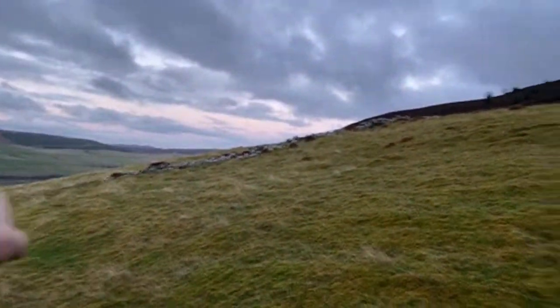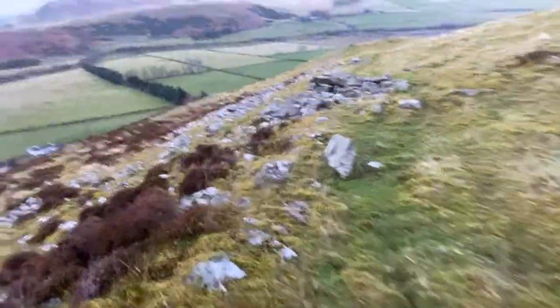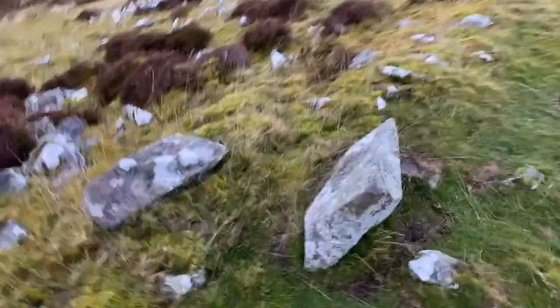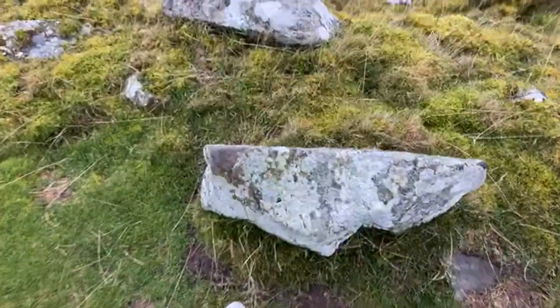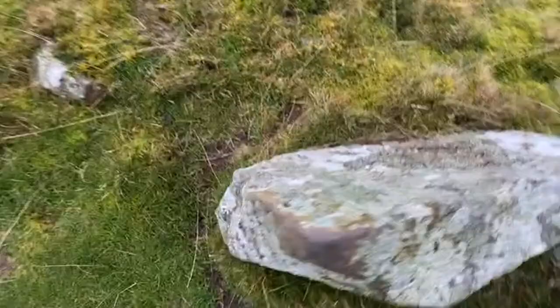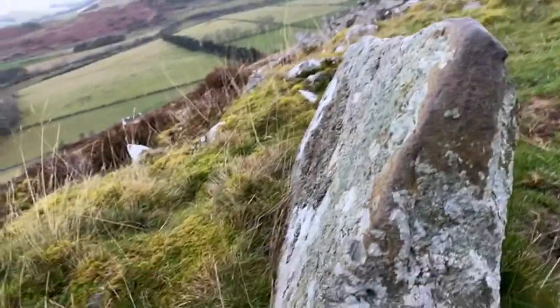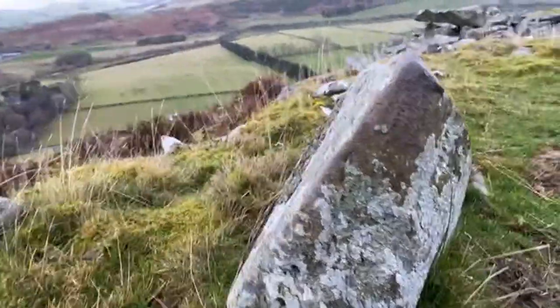You see the wall going up there that we followed up? Came down. It comes round in a curve. Flat that is. How flat the face of that is. Definitely been worked by man. Yep.